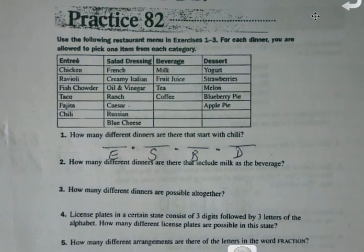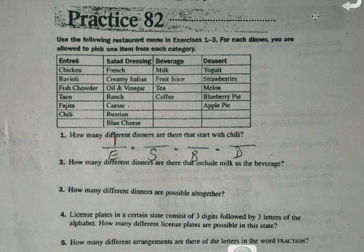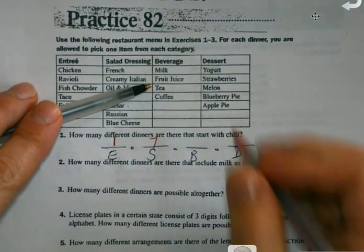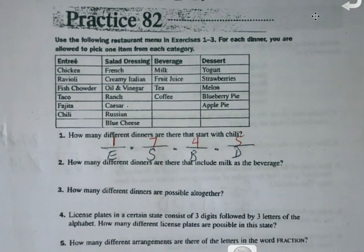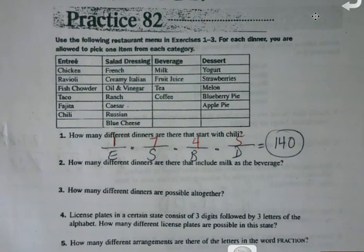How many dinners are available that start with chili? Well, if you're telling me I'm starting with chili, I only have one choice. It's chili in the entree round. But for my dressing on my salad, I still have 7 picks. And for my beverage, I still have 4. And for my dessert, I still have 5. So you do the same thing on the next one. The only difference would be now my beverage would be the one. Yeah, that would be one.